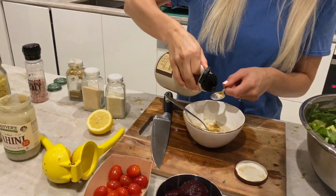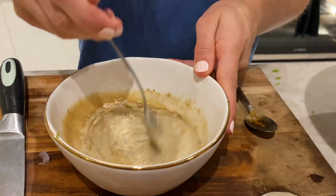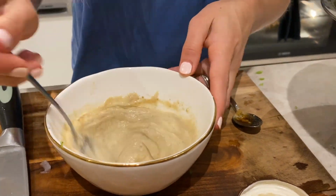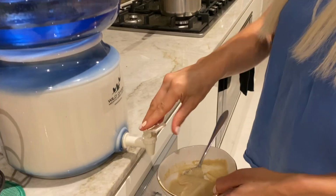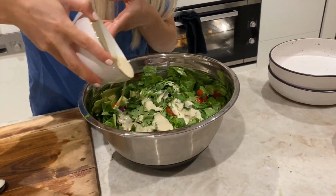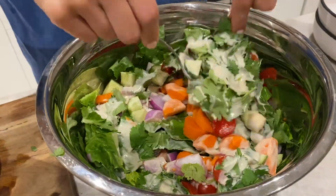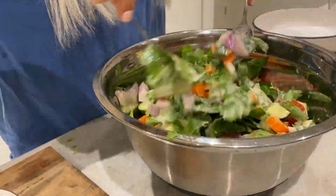Also for the sweetness, again, 100% pure maple syrup, my favourite sweetener. The least processed type of sweetener, and it tastes awesome, especially in vegetable dishes. Adding a little bit of water to make it that little bit more runny so it coats the salad and not too thick. Nice light coating over the whole thing. And give it a good stir.